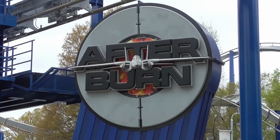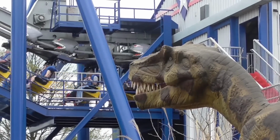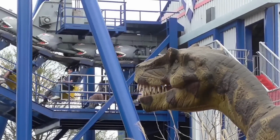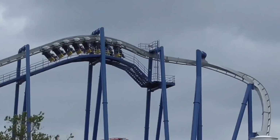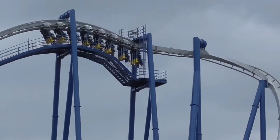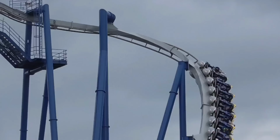Today I'm reviewing Afterburn, which is a great inverted coaster by B&M at Carowinds, which sits on the border of North and South Carolina. For this review, I have several categories that I will rank Afterburn on, and I'll be able to earn a possible score of 10 for each one. Let's get started with the duration of the ride.